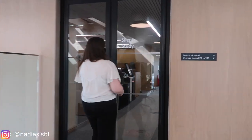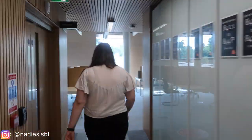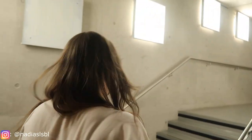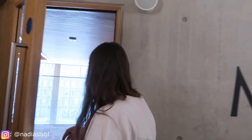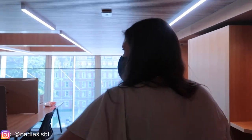We're going into the library again because we wanted to show you this really nice study area, which is located on the fourth floor. Not a lot of people know how to get here. Well, at least I didn't in my first year. But yeah, it's basically through these doors, up the stairs, and you find yourself in a very nice area to study.